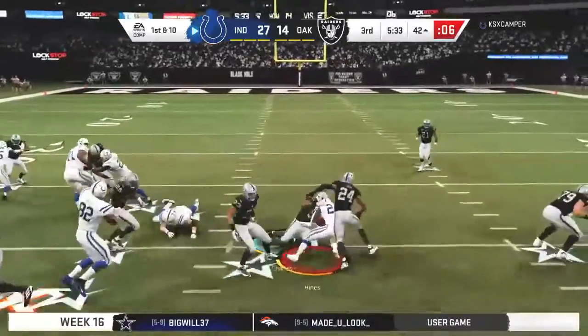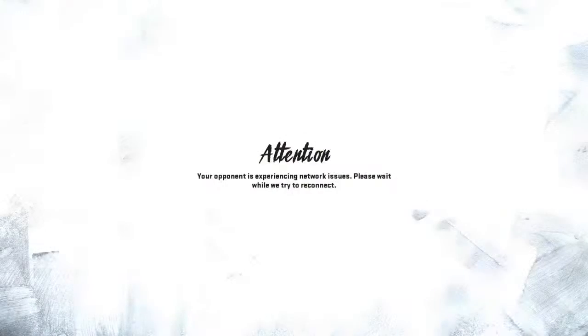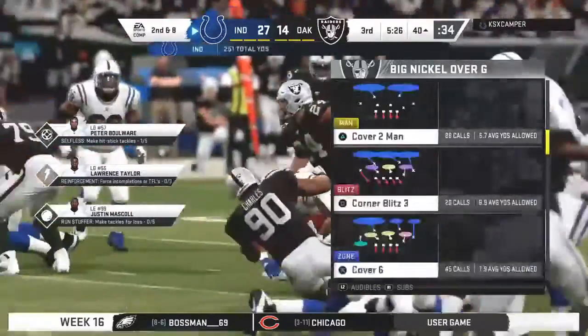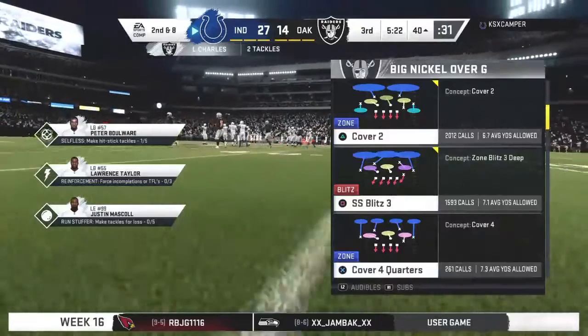First down. Hines, not much there. Maybe a couple as he's taken down at the 40. Well, he was looking for some running room, and there wasn't a whole lot of it there on that play. I think he was lucky to get a couple of yards out of it because those defenders were rallying to the football pretty quickly.